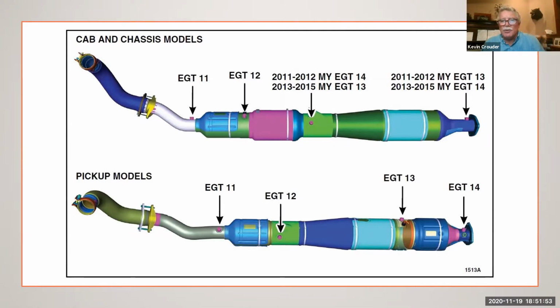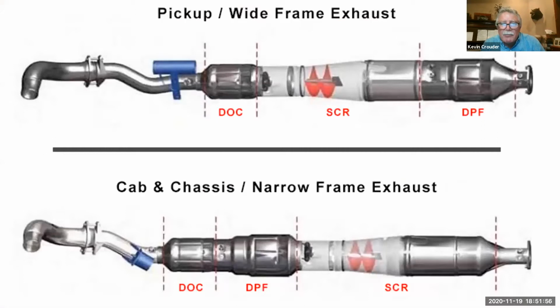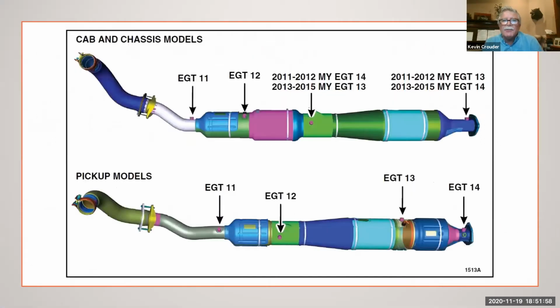And these are a really good picture. I think I even have a better picture here. Let's do here. This right now, you have your temperature before and after the DOC. And then these are cabin chassis. They're like trucks, heavy trucks, not pickup trucks. You're going to have on this one here, the DPF right here. So you're going to have a temperature sensor after the DPF. And then you're going to have one in the back.